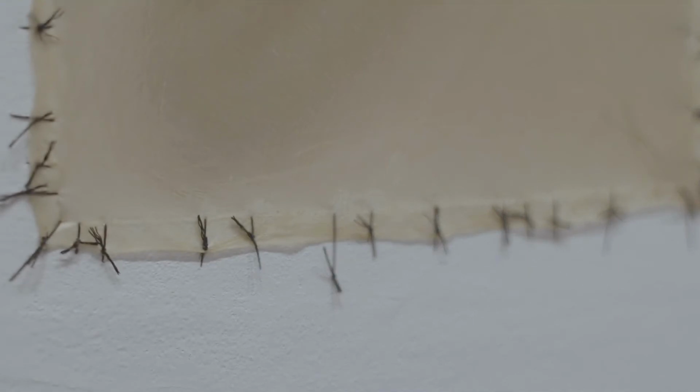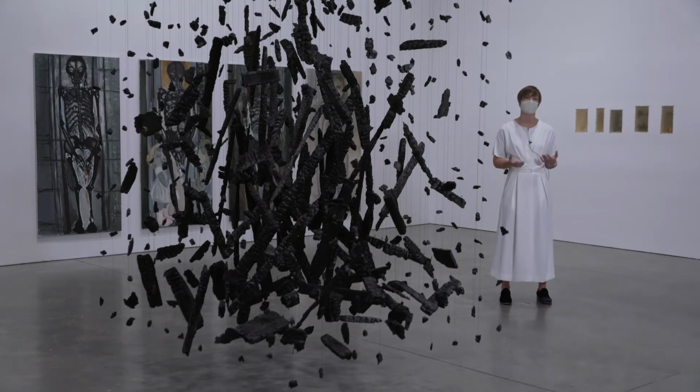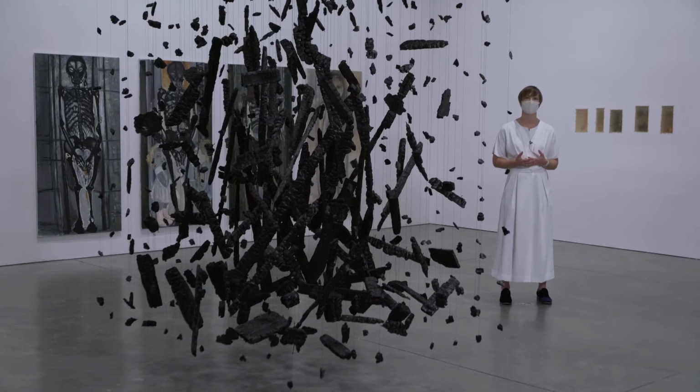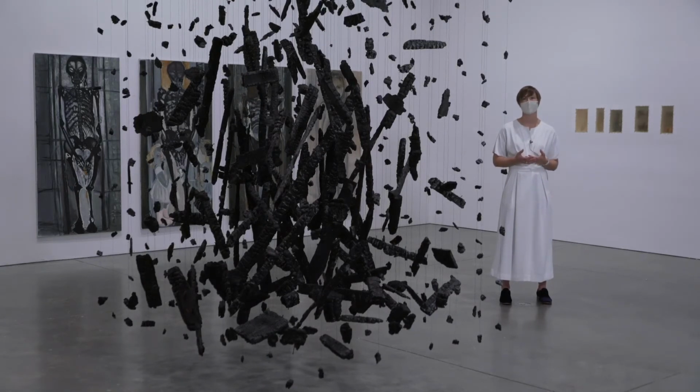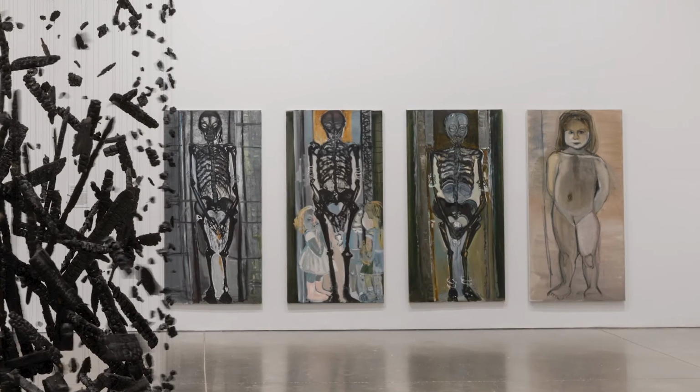In addition to the way that Cornelia Parker and Doris Salcedo used these found materials and collected them to create these very moving artworks, we also have two works that bring the human figure to the fore to think about these ideas. Behind me is Marlene Dumas' The Messengers.